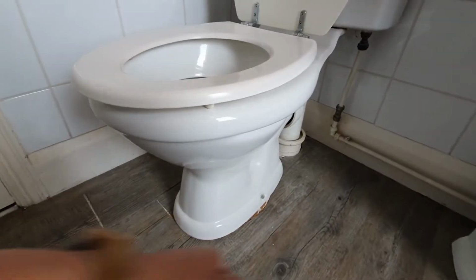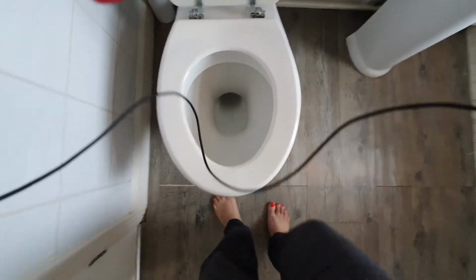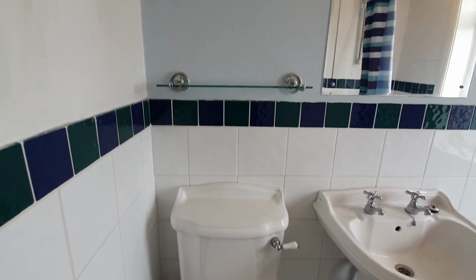You do have a gap on the flooring though. It's clean. The toilet doesn't flush. This is what I need to speak to obviously the landlord about. It's just not flushing, so I need to speak to the previous tenant as well.